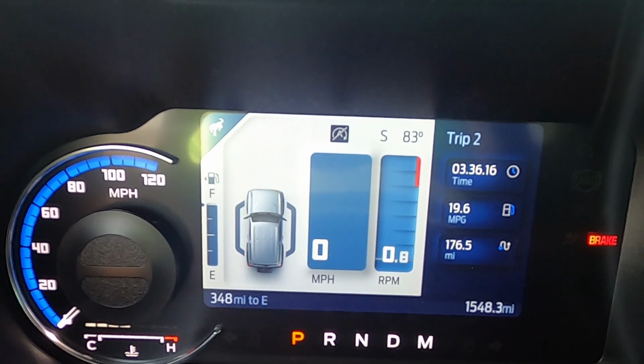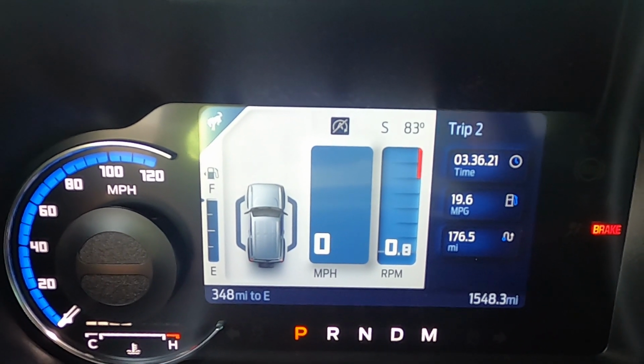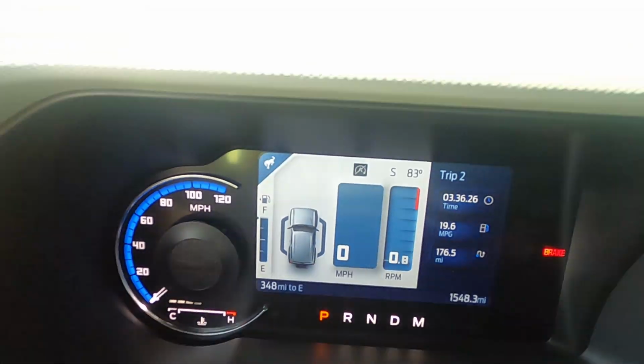You could put that in a Honda Civic in theory. Of course, it's going to be more effective in this car since we have a full four-wheel drive system, but all that is computer software. It's the hardware that sets this car apart.